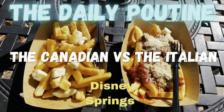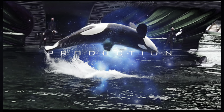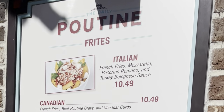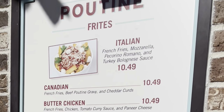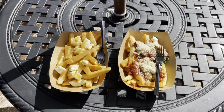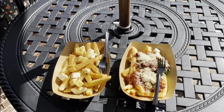We are at the Daily Poutine, and we are going to do a review of the Canadian versus the Italian. See which one we like best. If you have never had a poutine, you don't know what you're missing. This originated in Canada. That's why the original is called the Canadian. But we're going to try the Canadian on the left versus the Italian on the right.